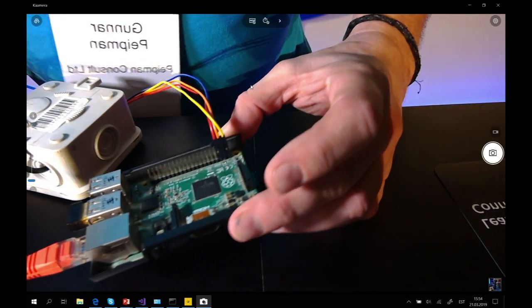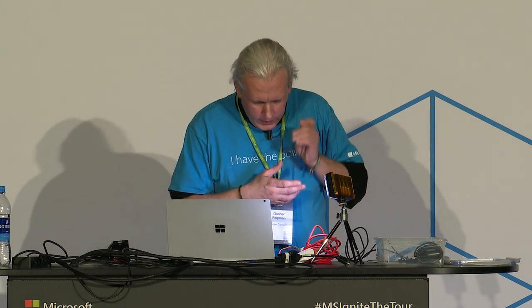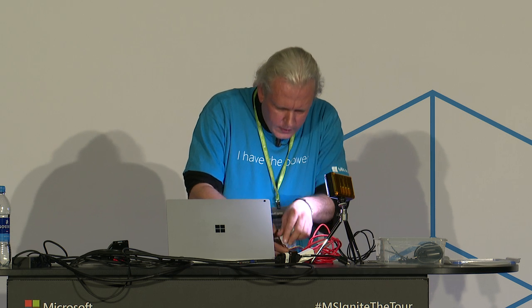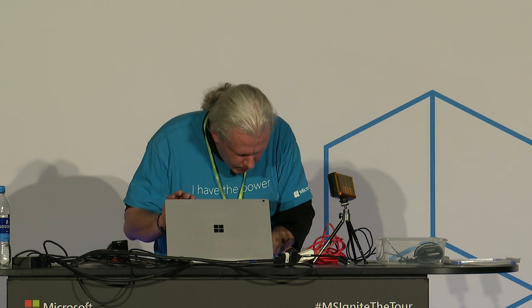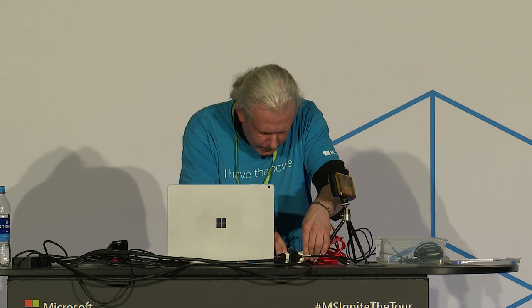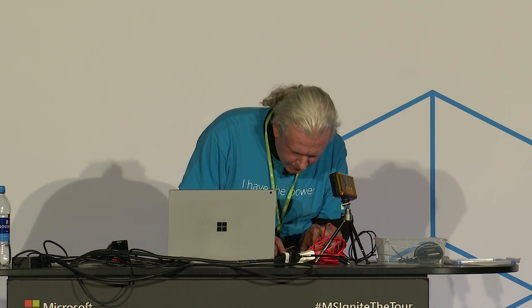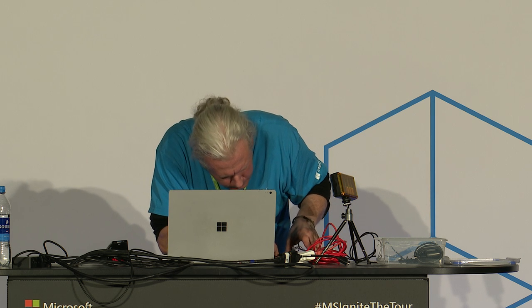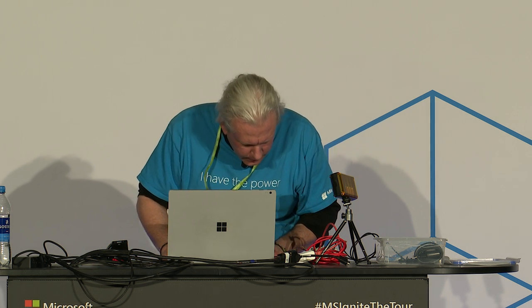Okay, so now I have it all connected. It's actually pretty simple. I put the device now here because it takes time when it starts. Okay, let's see if all cabling is going well now. And until the device starts, we have time to focus on how this kind of thing is actually built. I hope it has power enough.